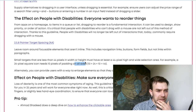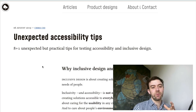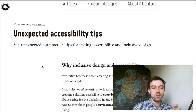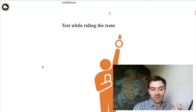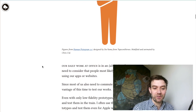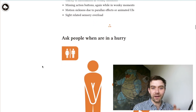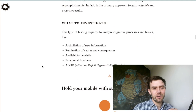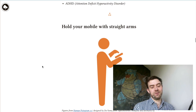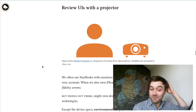I'm thinking of an article a few years back, Unexpected Accessibility Tips, which is just saying here are some good ways to just test how easy to use your website is. It suggests things like test while riding on the train, or how easy is it to hit the right button on your phone while you're being jolted. What about you ask people when they're in a hurry, how quickly can they analyze a website and make decisions? Hold your mobile with straight arms so you can't see it as easily. Use a projector for low lighting.